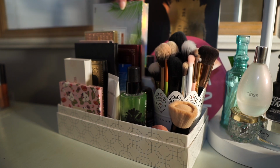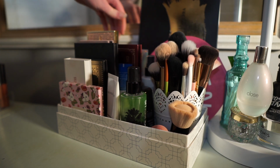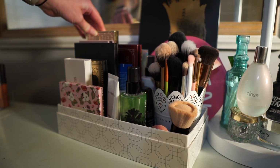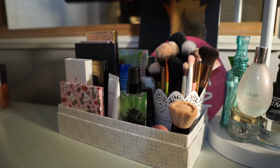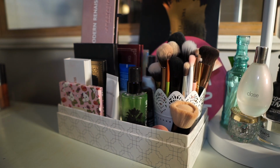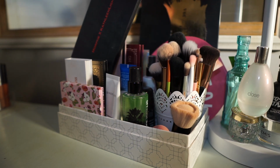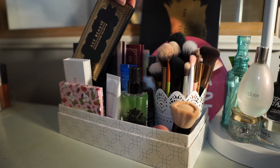These are all of my go-to palettes. So in the back, I have the Physicians Formula Butter Bronzer palette, which is beautiful. I've got the Park Avenue Princess Contour palette, which is another face palette. I have the Violet Voss Holy Grail palette. This just came in my BoxyCharm for this month, and so I've been trying this out a lot. So far, so good. And then I have the Anastasia Modern Renaissance palette. Love that one. I've got the Morphe and Kathleen Lights palette. That's another favorite. This is the Ace Beauty Grandiose palette.